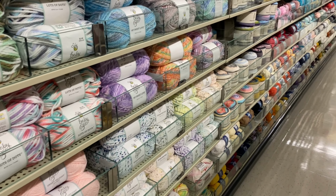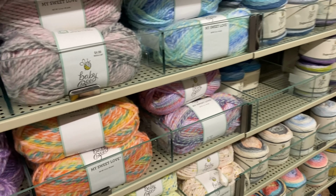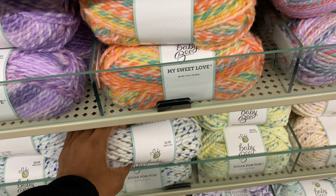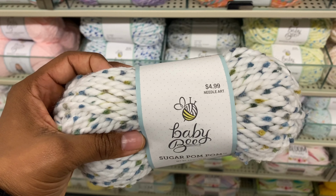As you can see, they had tons and tons of different colors and designs in that Baby Bee line. So this one here that I'm picking up, I actually bought about 4 of them. So I'm looking forward to making some with that.